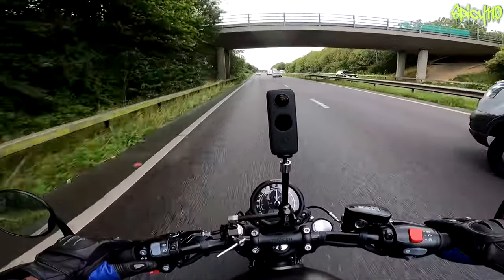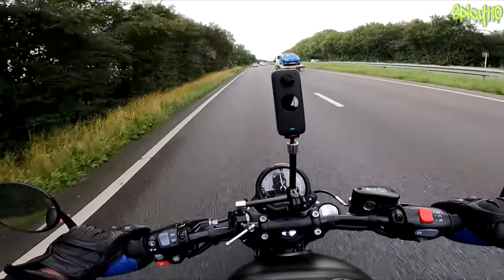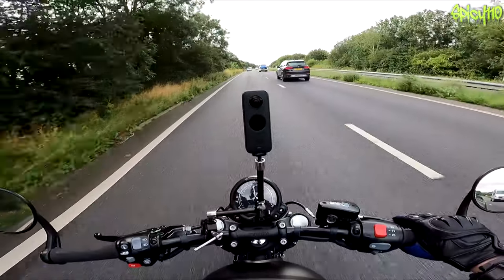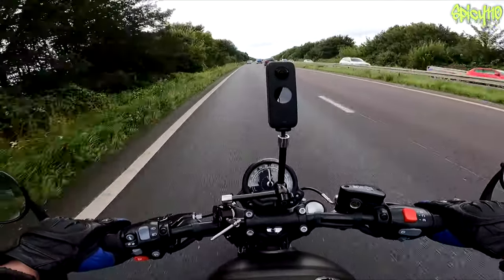But then again, if you want to cruise at 90 mile an hour or 100 mile an hour, then I'm sure that would be great. But who's going to cruise at 100 mile an hour on a bike with zero wind protection? This is what I mean. It's just these few little things, like, why would you do that if it's this? I don't know. It's an interesting one.